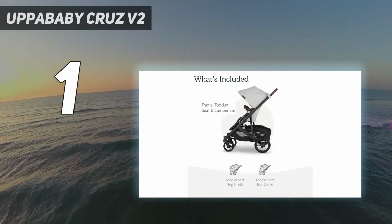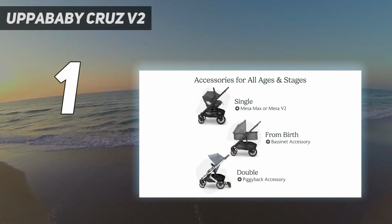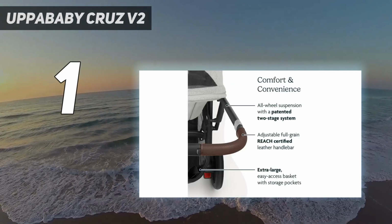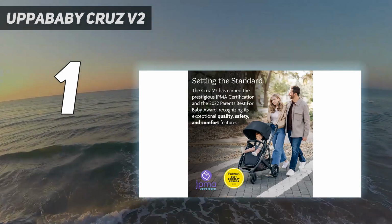When I travel during a testing period, which product I want to bring along is telling. When we headed out of town for the weekend this time, if you had peeked between the captain's chairs in our packed minivan, you would have seen the Uppababy Cruz V2 nestled there.